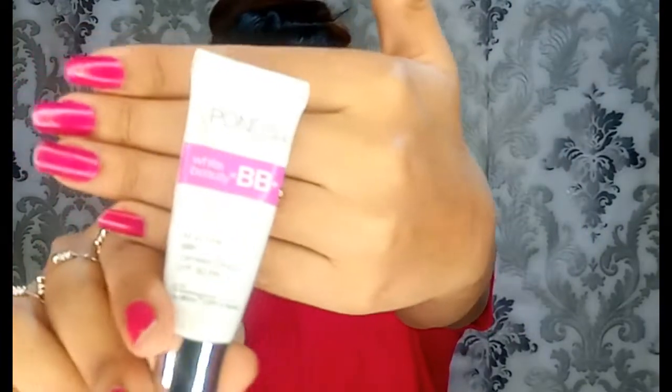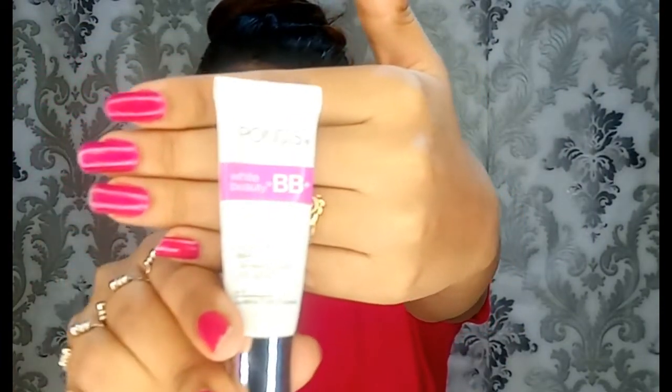And for my face, I'm gonna use this Pond's BB cream in today's video. And now I'm blending it using my fingers. Done. And for covering my dark circles, I am using another application of it, a little bit over here.